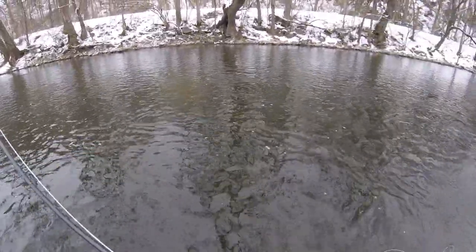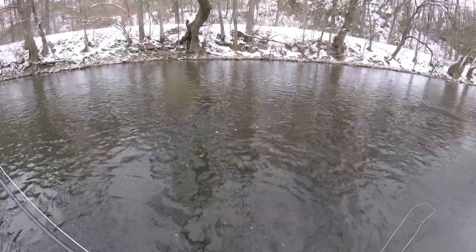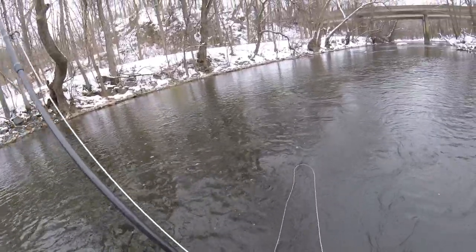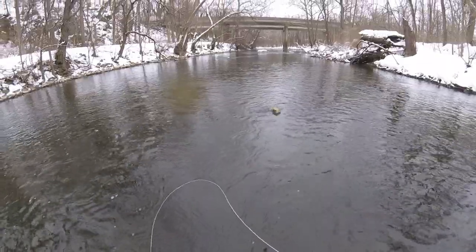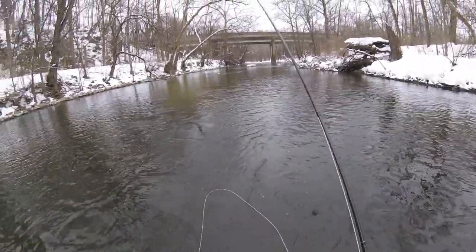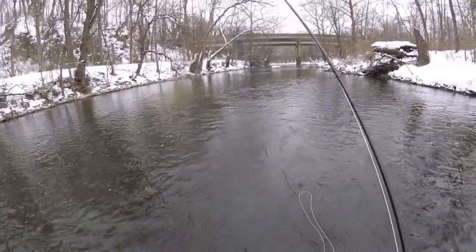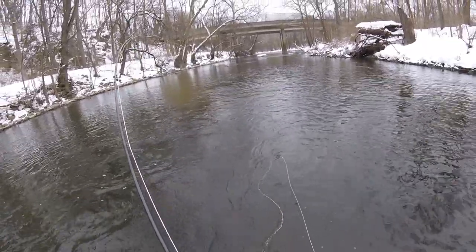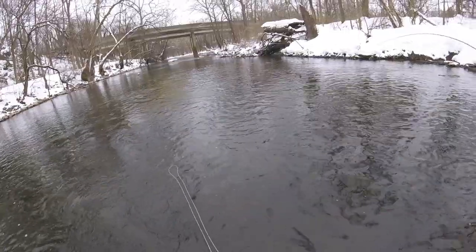I'll stay a little bit longer with this setup and then we'll switch the rig over. This guy is on the San Juan. No. What's he on? Come on. Jeez, I still can't see it. Oh, down there. Come on up here.